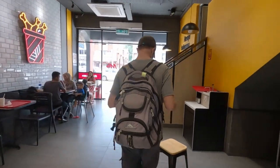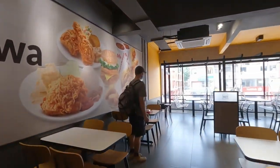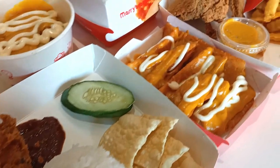Thank you. Oh, this looks so good. Food in front of us and I am just salivating. I'm so hungry. Yeah, and it looks amazing. We heard that Marrybrown was one of the best fast food in Malaysia, so we had to check it out ourselves. And I've got to say, just from the look of things, everything looks really, really nice. The chicken looks really freshly cooked. Everything kind of looks pretty similar to the photos, which is pretty good. Yep. Yeah. Passes that test.